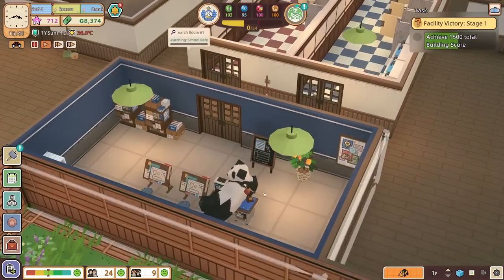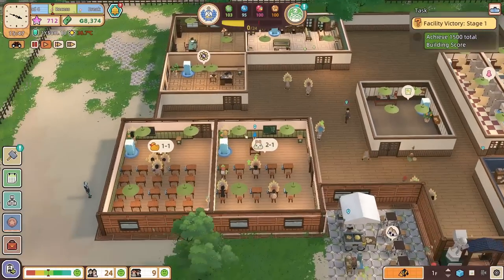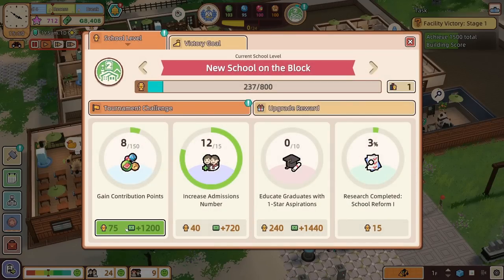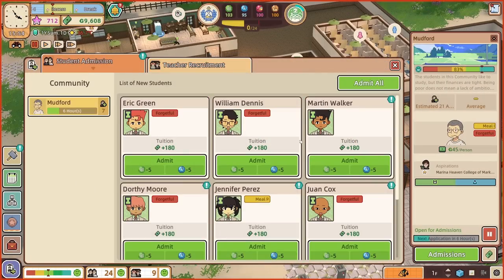The panda on the desk isn't so good. Sorry about that. That happens. It's an occupational hazard of working around here. It's all fine. Oh, hang on. Yeah, we got that. So 1,200 money. That's not to be sniffed at. And another 75 of those thingamajigs. That is brilliant. And we can't be too far away from getting some more students. Okay, yeah, there's more students.